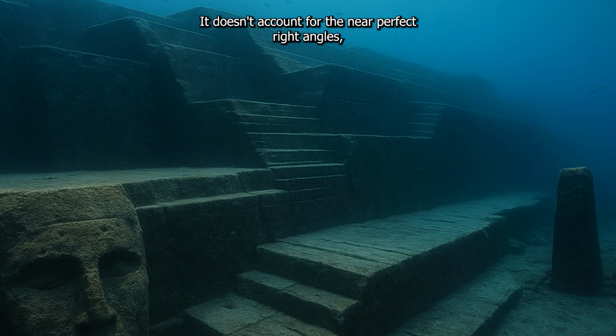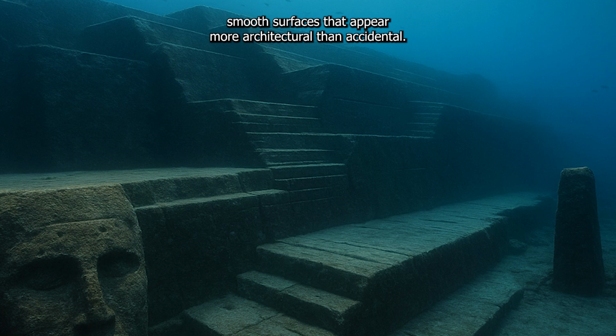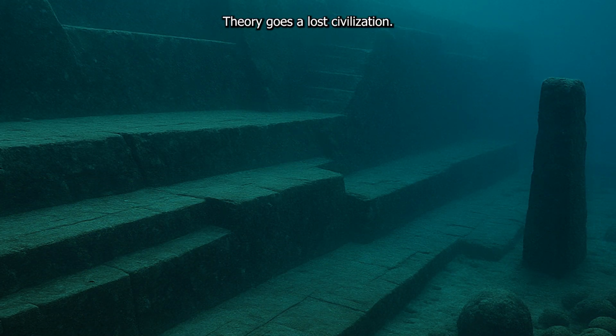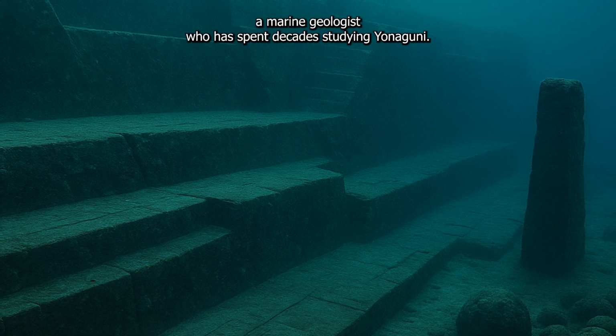It doesn't account for the near-perfect right angles, parallel lines, and wide, smooth surfaces that appear more architectural than accidental. Nature may be powerful, but it rarely draws with such precision. Theory 2: a lost civilization. Enter Professor Masaki Kimura, a marine geologist who has spent decades studying Yonaguni.